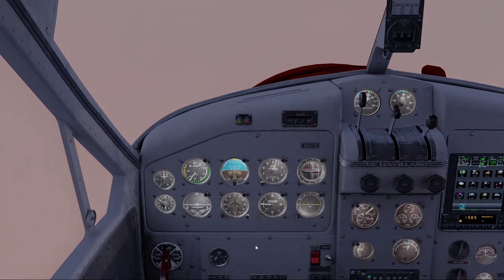323 Kilo Tango, turn right heading 220. Right 220, 323 Kilo Tango.